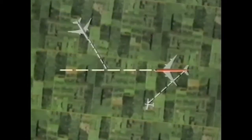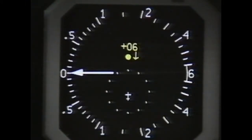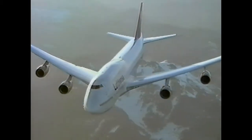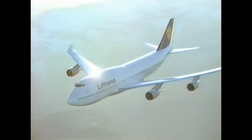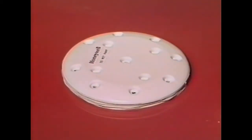Here's how it works. The system detects other transponder-equipped aircraft, predicts their flight path, gives ample warning of a potential hazard, and suggests a corrective action. The airborne equipment consists of 2 antennae, one directional and one omnidirectional, the latter normally on the underside of the aircraft.